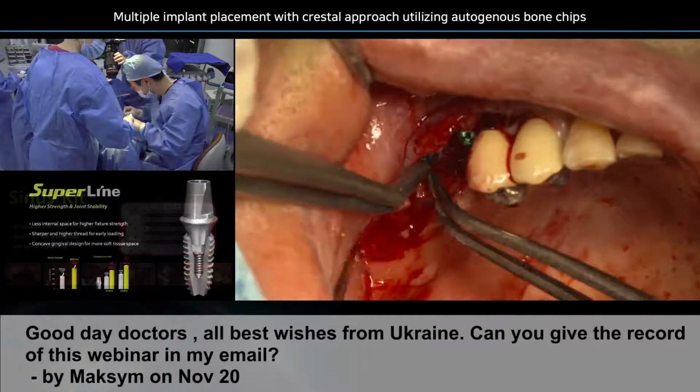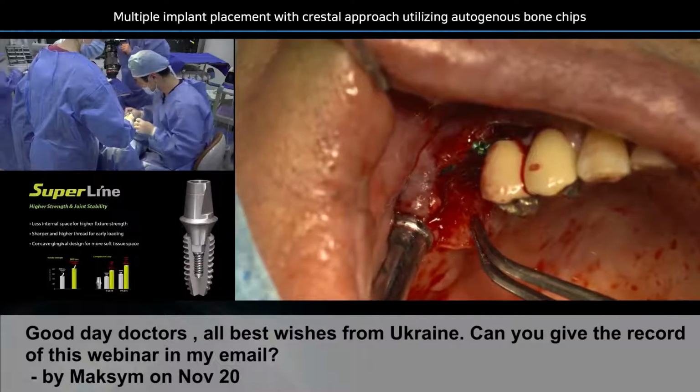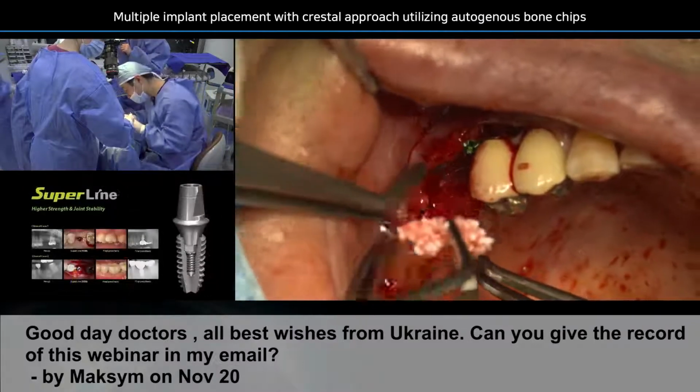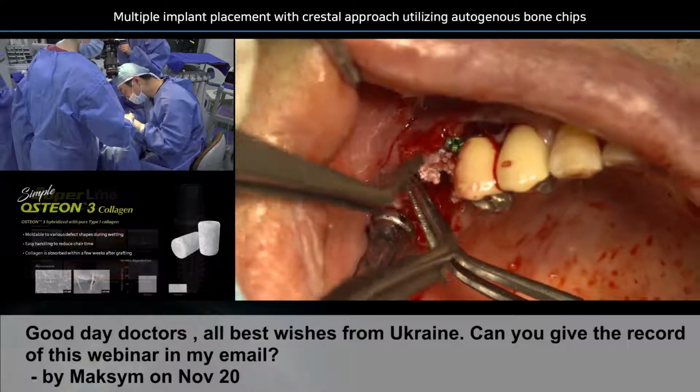We're going to place the bone graft first with the Osteon 3 Collagen mixed with the autogenous bone.